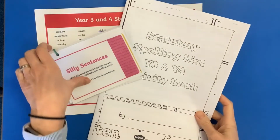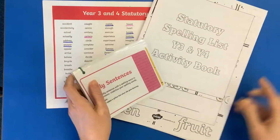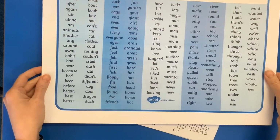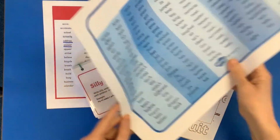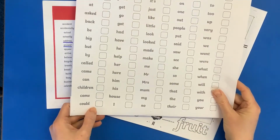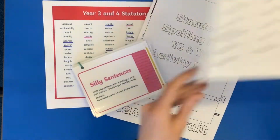So remember, we're going to pick some of our spellings from our statutory spelling list, but if you're finding those a bit tricky, you can also use your 200 high frequency words, or even, I think this is the first 100 high frequency words. Pick the words that you need to learn and have a good go.